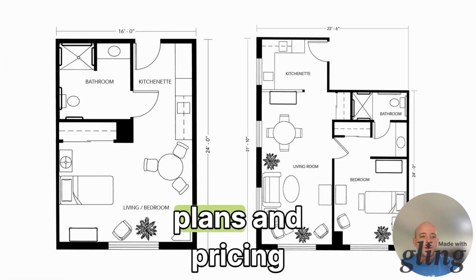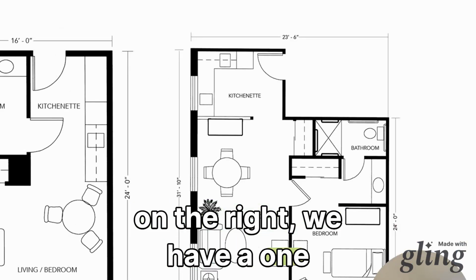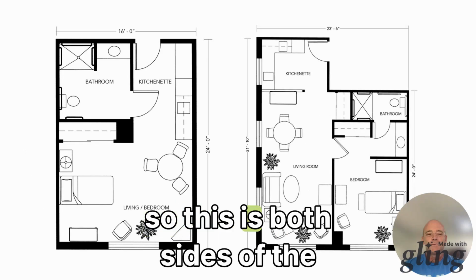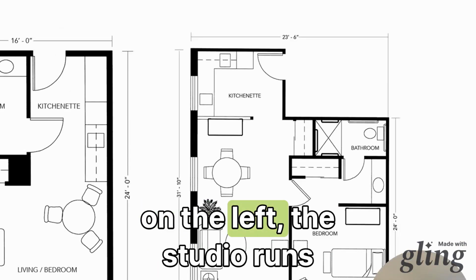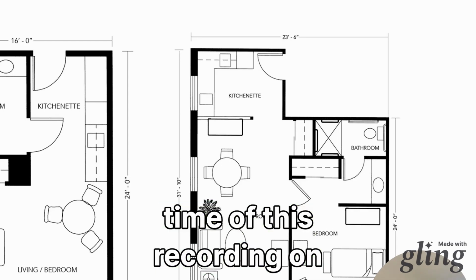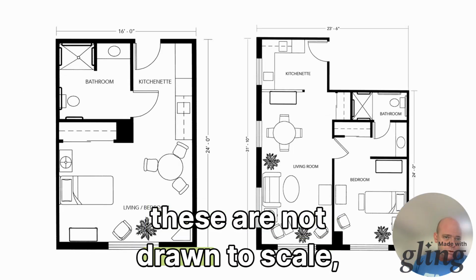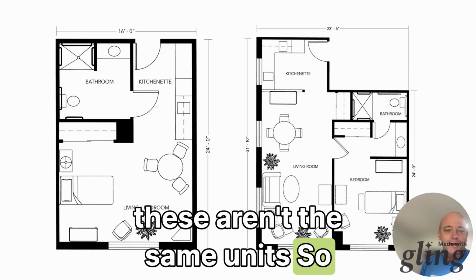Let's talk now about floor plans and pricing. These are two separate floor plans. On the right, we have a 1-bedroom, 1-bathroom deluxe. So this is both sides of the spectrum here. On the left, the studio runs about $4,000 a month at the time of this recording. On the right, the 1-bedroom with all the extra square footage, $4,900. These are not drawn to scale.